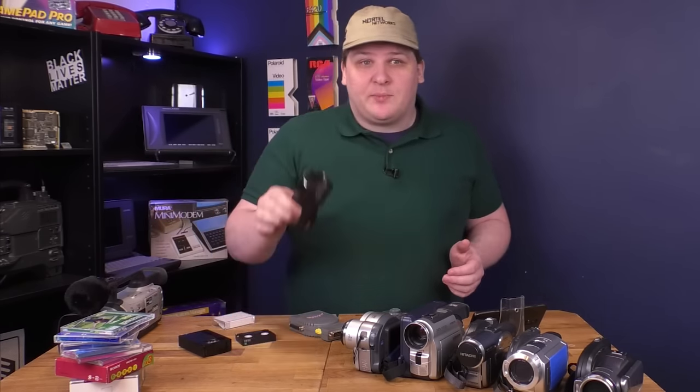With camcorders, very rarely you'll get one that's like this, where it just has a DC plug. Very simple, straightforward. I love it. That's not how most camcorders work. Most camcorders are powered by something like this.